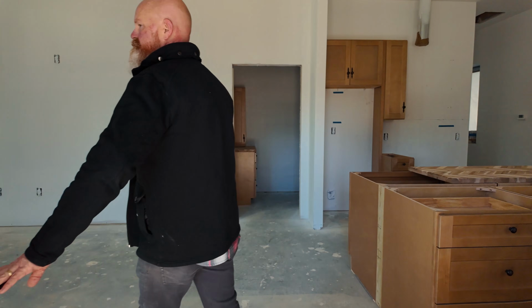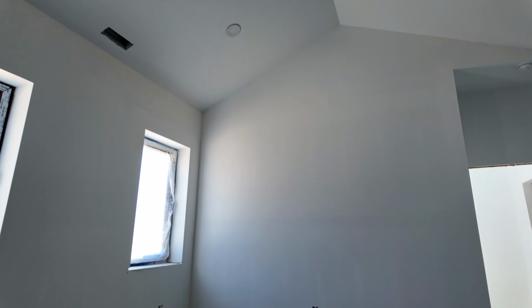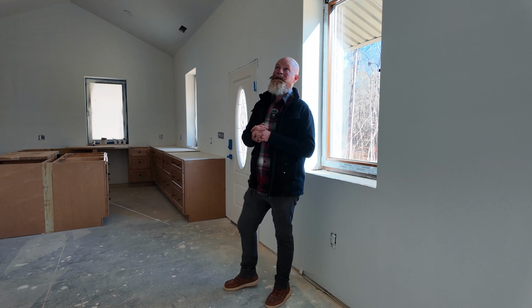So here in the living area, we stuck with 10-foot ceilings. It gives us a vault space of over 15 feet. Even in the small footprint, it really maximizes the feel inside. It allows us to move forward with a grand entrance and a grand space in such a small footprint. I'm really excited about the way this one turned out.